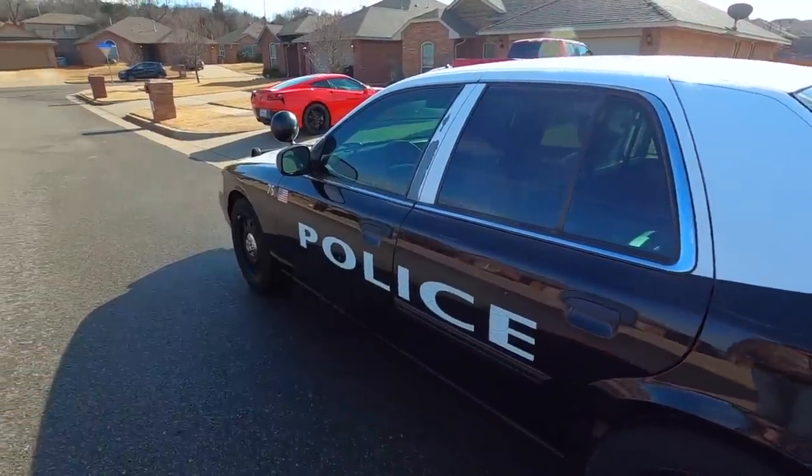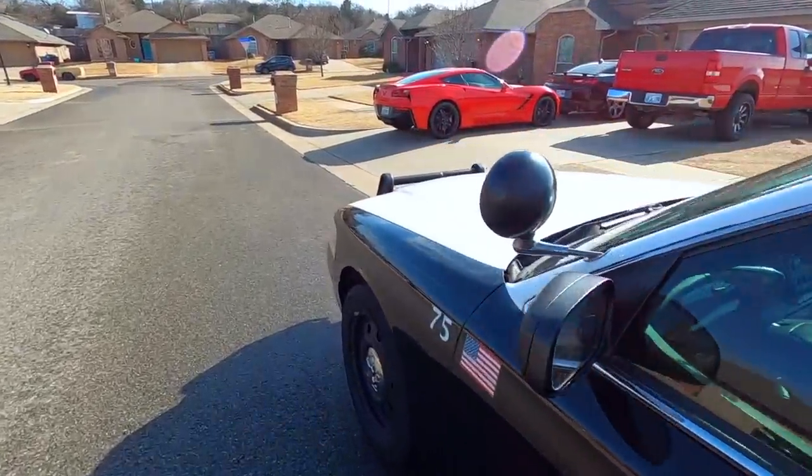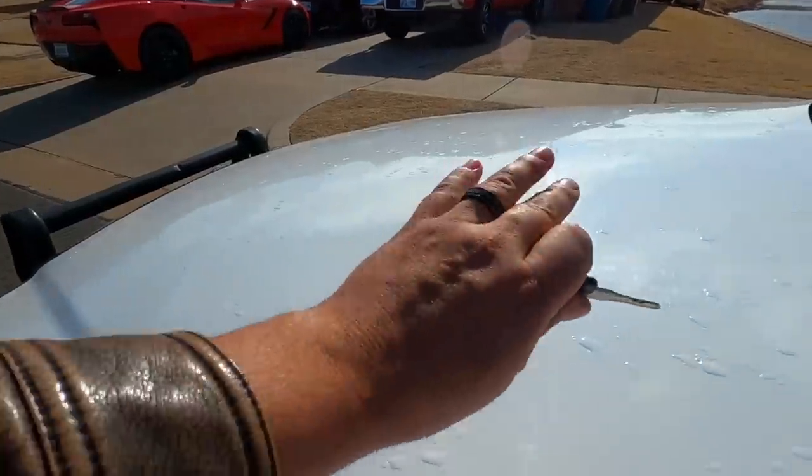But before all that happens, I want to put this car back together. And there's dents in the hood, guys. I don't know if you can see it, but there's a few waves in the hood.